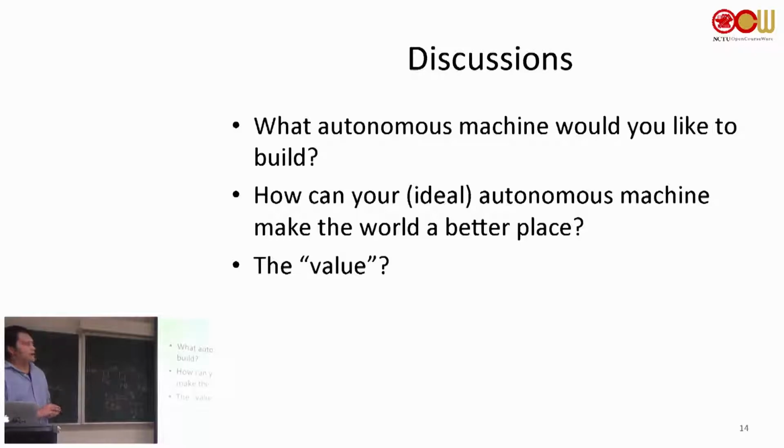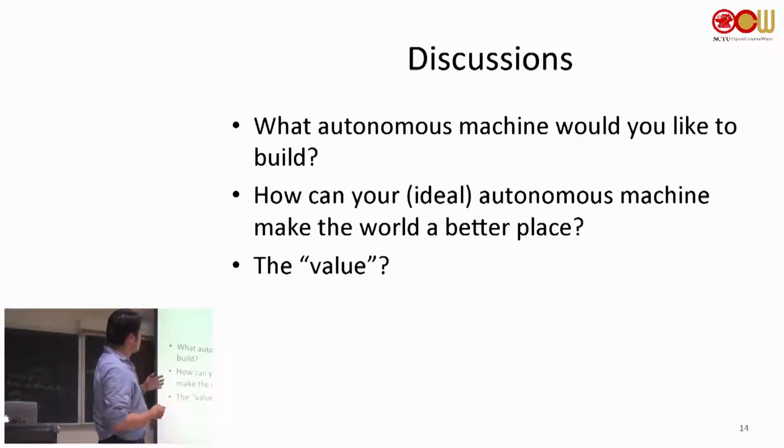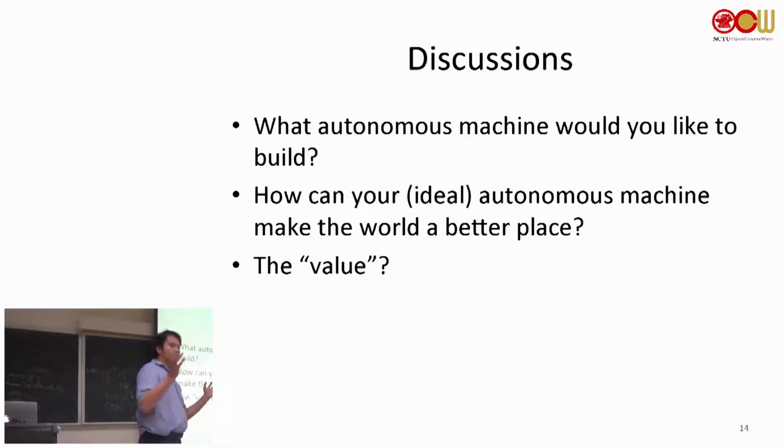And again, we come to the discussion section again. So we have 3 questions. What autonomous machine would you like to build? So you can use your creativity, right? And how can your idea work, supposing you have the technology to get it done? And how can you make the world a better place?